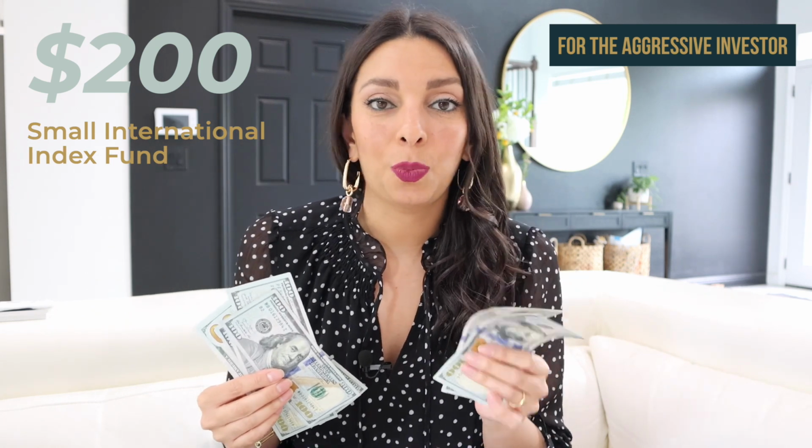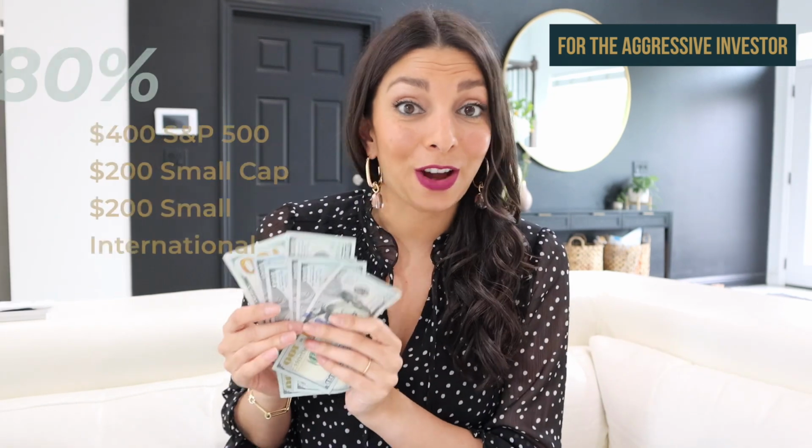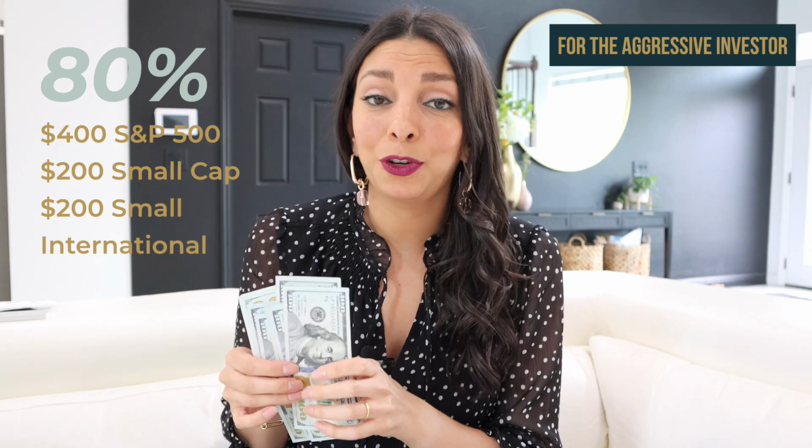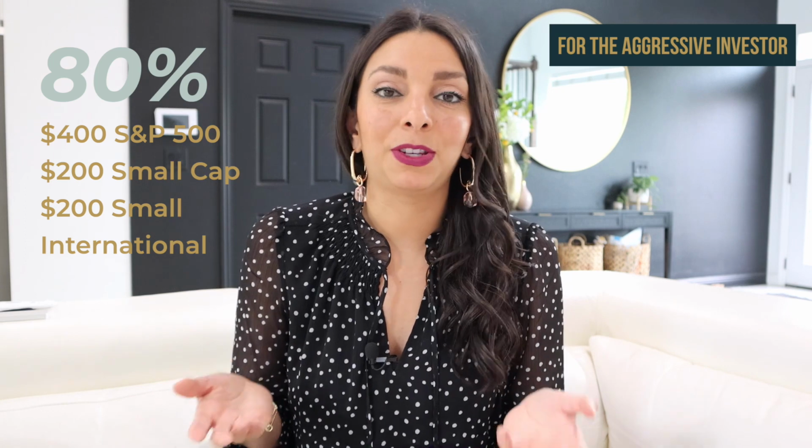So it's an additional way to diversify yourself in this 80% bucket. And again, you just search International Index Fund and see what they have to offer. So that's with $200. Now you've got your 80% bucket, and that really can create a decent investment strategy for you to get started with because it offers some diversification.